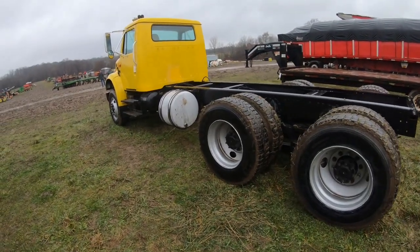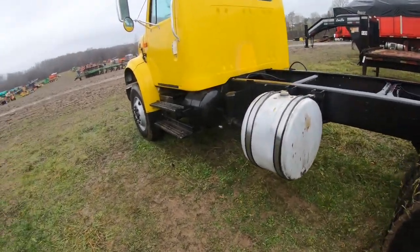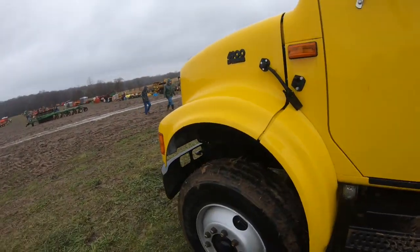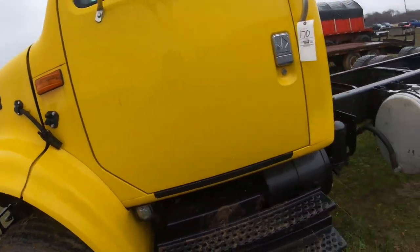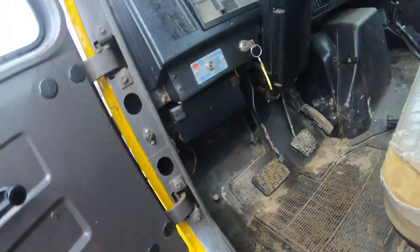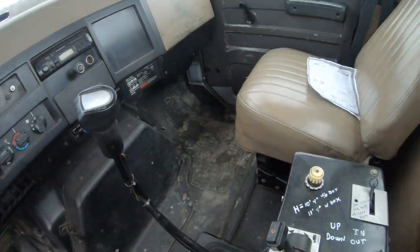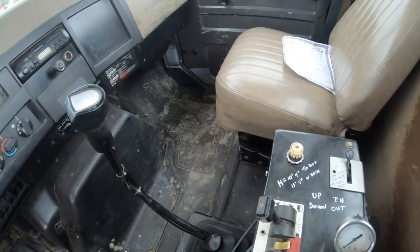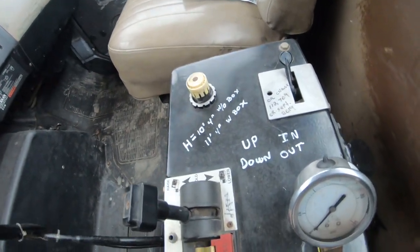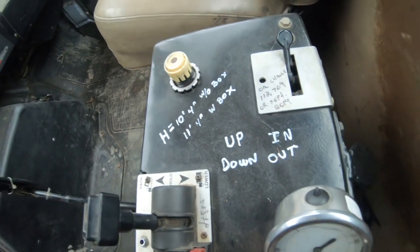Now this I could see being EB Farms lime truck, another International 4900. These things are popular. Oh, what the heck was it set up for? Yeah. Plow truck?